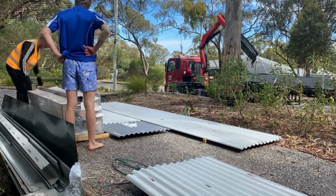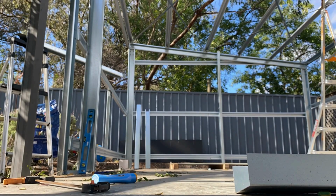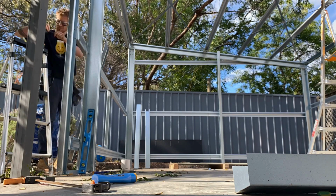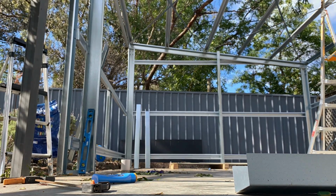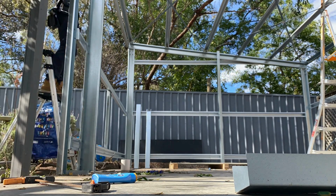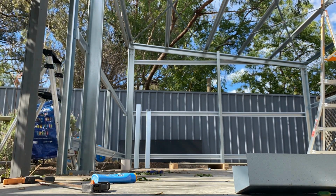So although I'm calling the shed practically complete and it's January, there still is flashing on the shed that was not the correct colour when it was delivered and isn't corrected yet.